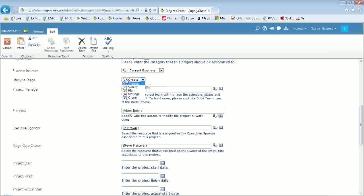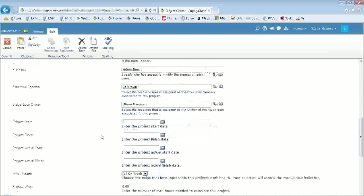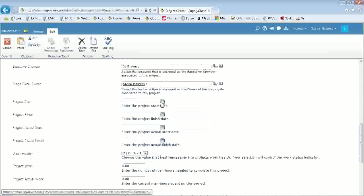So you see my life cycle stages here. We're currently in create because this item, again, was just initiated, got filtered and approved to go into the proposed list. But as Steve Masters, as this project moves forward, Steve Masters can come in and receive a workflow notification to check whether everything's been completed in order to move the item from one stage to the next. So there's a workflow that's enabled here in order to allow that. If I wanted to, I could define my portfolio dates right here.